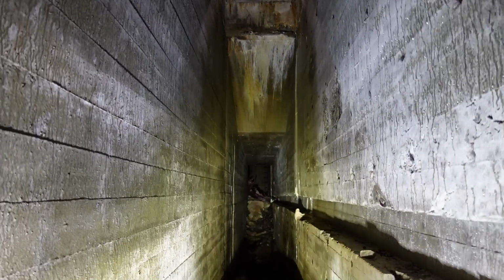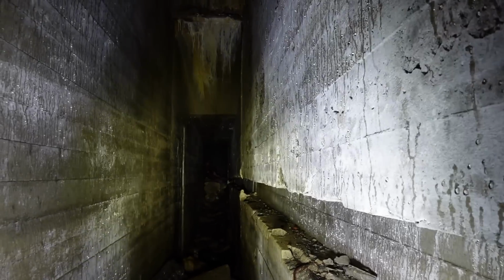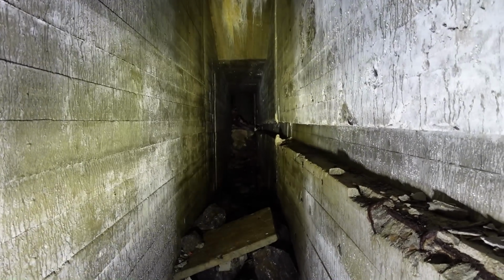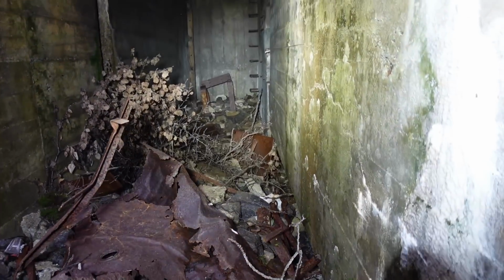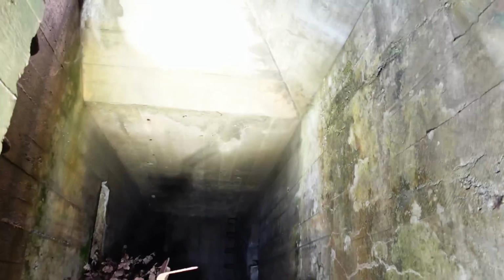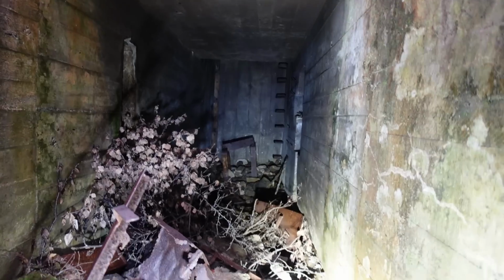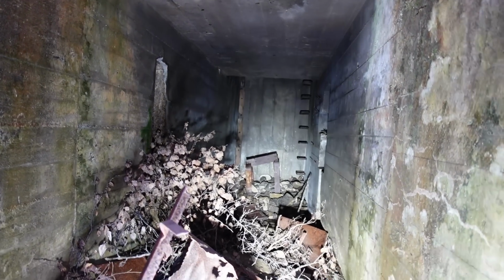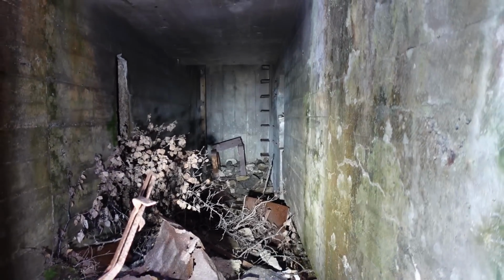I haven't got a clue. I'm not going to venture all the way over. Where is that? Give me a second, I'll go in there. There's a ton of rubble. I haven't got a clue where this leads to. I think this is somewhere into the gun pit. Yeah, but where? I've never seen anything like it. We have to turn back because this is just a dead end.